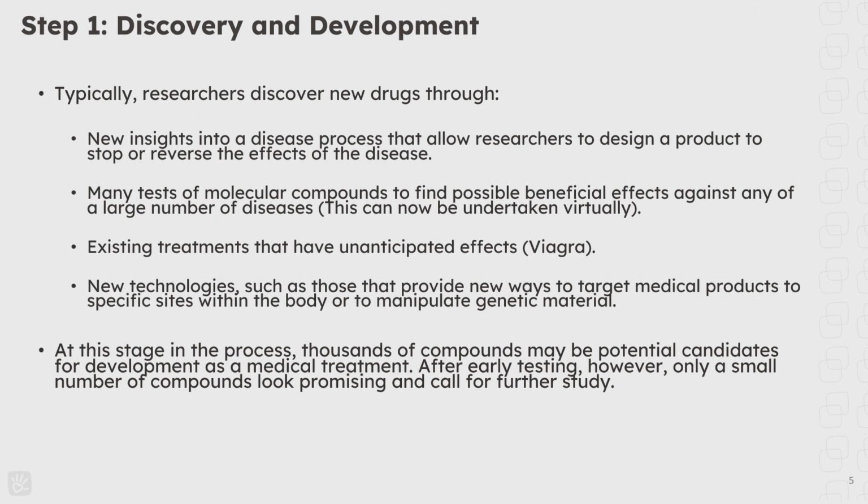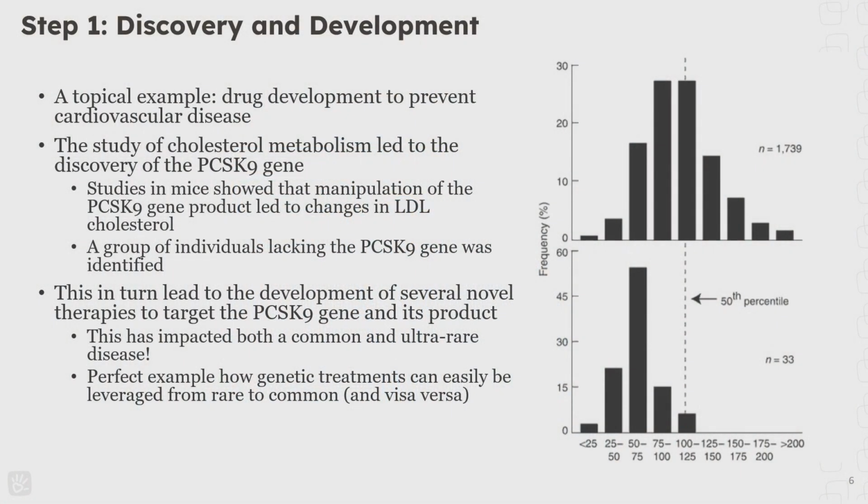Recently, with machine learning and robotics, we're able to test a whole bunch of compounds to see if they're going to work. Some of the existing treatments that have unanticipated side effects, like Viagra, are ways that some drugs get to market. And then there's a lot of new technologies, and we'll spend some time talking about genetics. At this stage of development, there can be 1,000, 1,000,000 compounds, and there can be a lot of hope. But you have to realize getting from this stage all the way through to get a drug approved is difficult. It's very difficult.